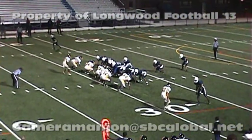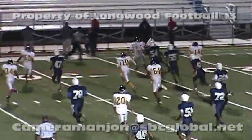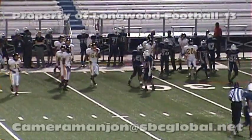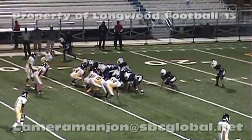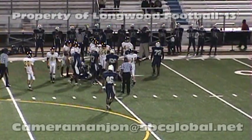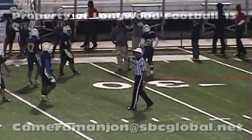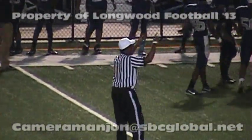From their own 28 yard line. Down by 8 points. There's a toss. Run out of bounds. Maybe a yard gain. Good run on second down, close to the first down marker. Preliminary sign. First and 10 for the Panthers on their own 40-yard line.